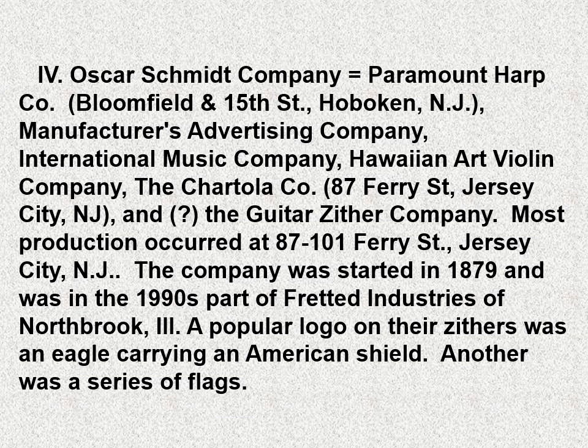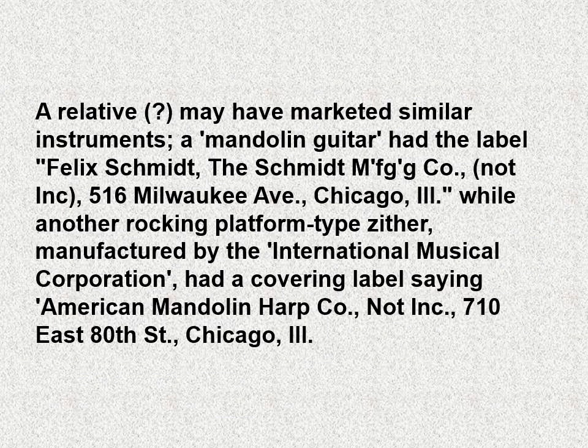And again, another popular logo was the eagle carrying an American shield. You see other labels as well. I think some of them are agents that had their own labels and pasted them into these instruments. But here's one that might have been a relative of Oscar Schmidt called Felix Schmidt out of Chicago. So there's all sorts of manufacturers or agents, and the labels are interesting, but it's sometimes not so easy to fit them into a timeline.